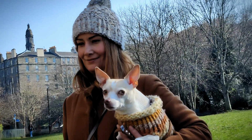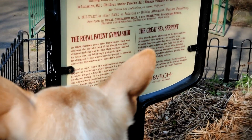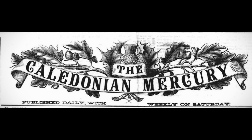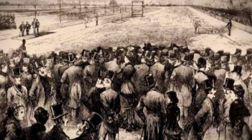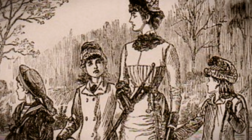I had honestly thought that I would come across hundreds of articles about tragedy and accidents in my research, but surprisingly found only one news story in my search from September 1866 in the Caledonian Mercury titled "Wreck of the Great Sea Serpent at Cox's Gymnasium." During one of these massive athletics competitions, families in droves came out to the attraction. The men had mostly separated from their families to watch the competitions, while the women and children went off to enjoy the other attractions, mainly the paddle merry-go-round.